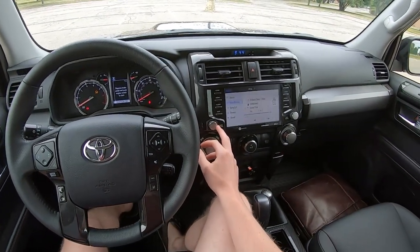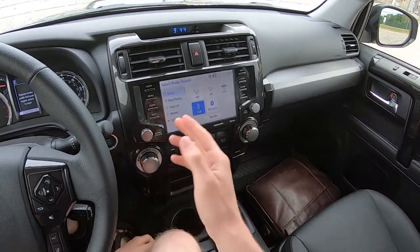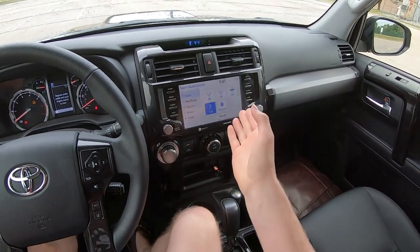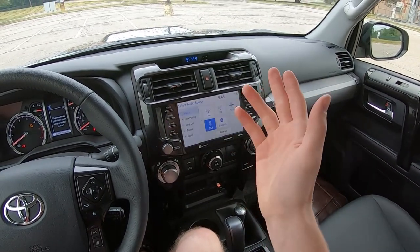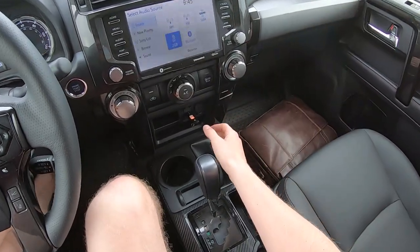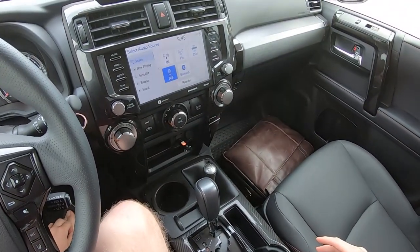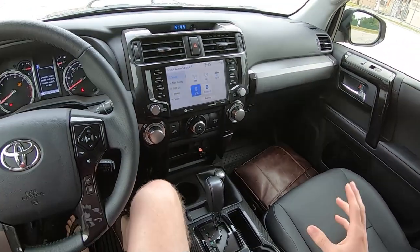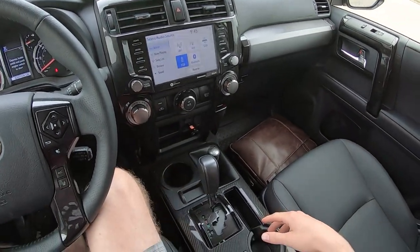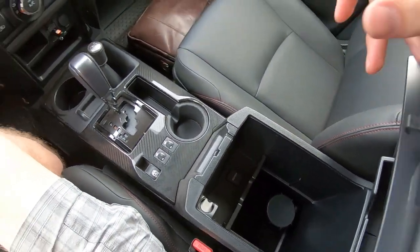So for audio inputs in the 4Runner here, pretty standard fare. You got your AM, FM, Sirius XM, USB, Bluetooth, Android Auto, and Apple CarPlay support. So what does that mean you're missing? Well, you don't have a 3.5 millimeter auxiliary input jack, and you also don't have a CD or DVD player. Not too common to see those these days, but it's something that the Toyota is lacking nonetheless.